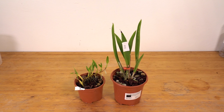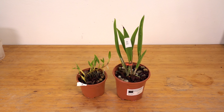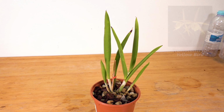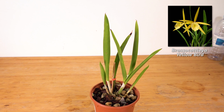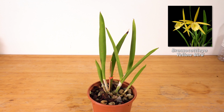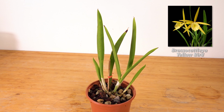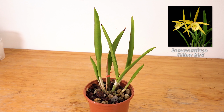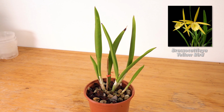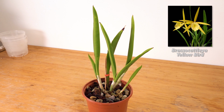So let's explain why I couldn't resist these 2 plants. First, we have the cattleya yellowbird. And you might be thinking, that's such a common hybrid, why was that so tempting? And the thing is, I always wanted one. And because it is so well known, I was always surprised that the few times I found it for sale here, it was on the more expensive side of things.